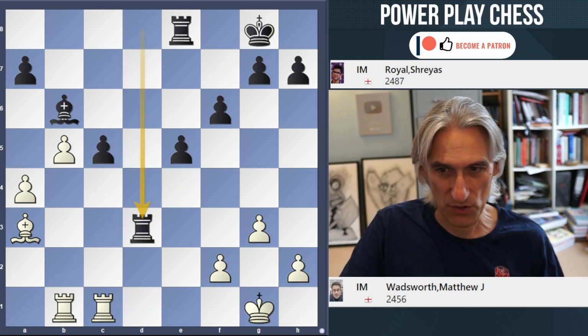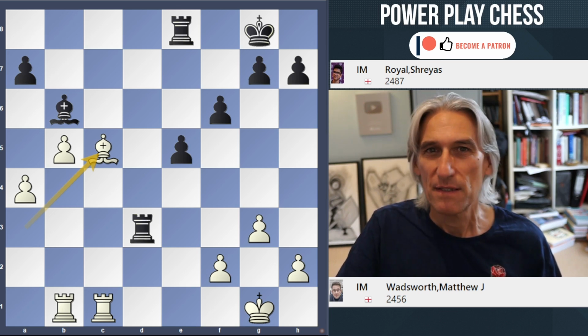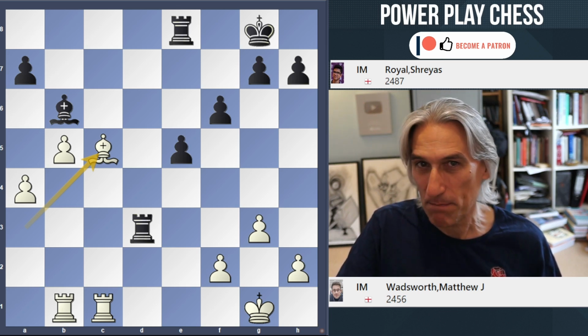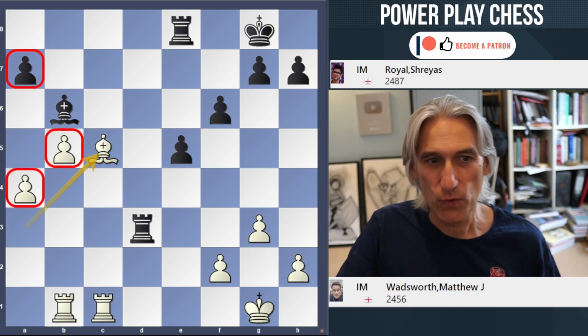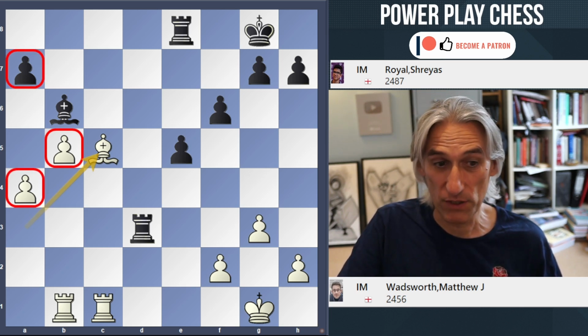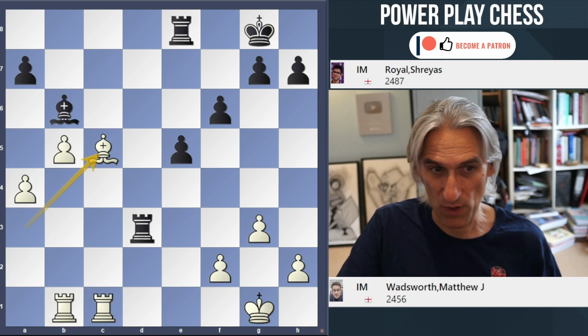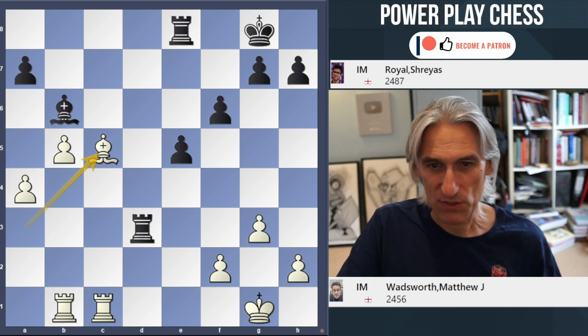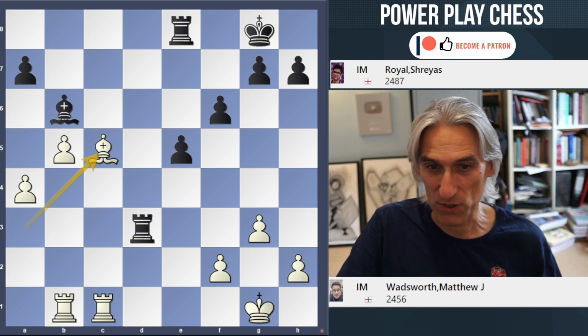So these exchanges took place. White optically looks better here because of this queenside majority. There's 2 against 1. And the rooks are well placed to support these pawns as well. But with a couple of accurate moves, black should hold this position.